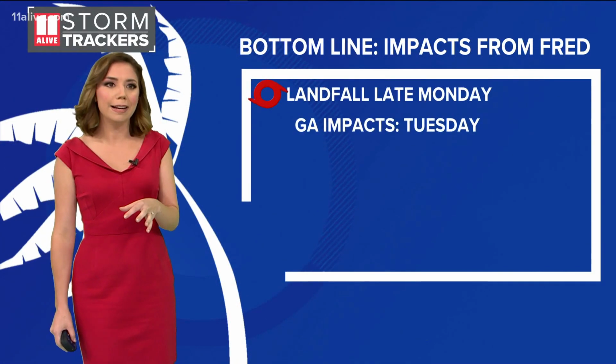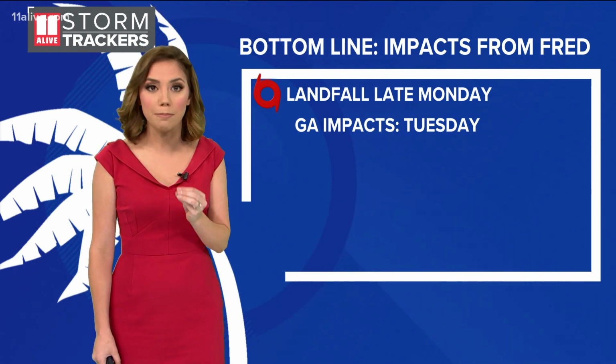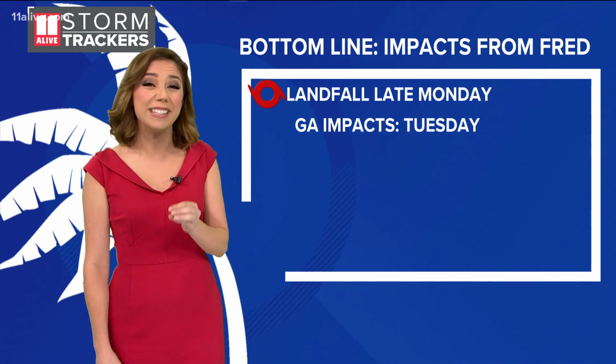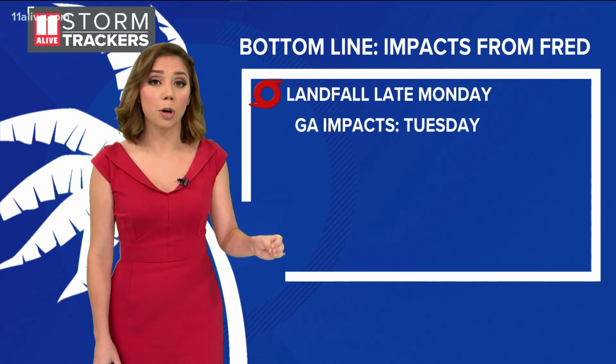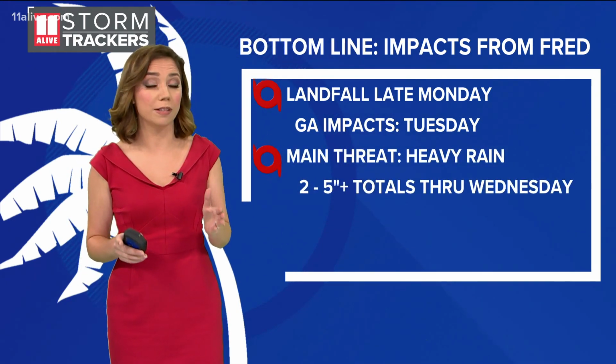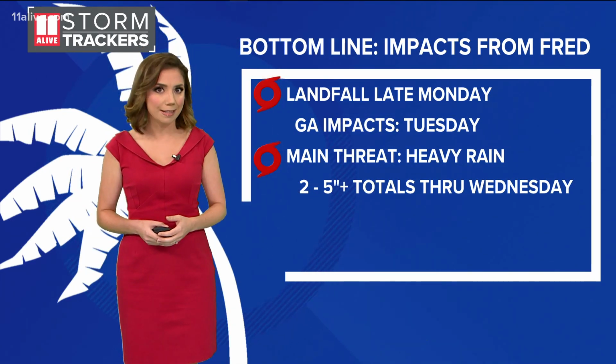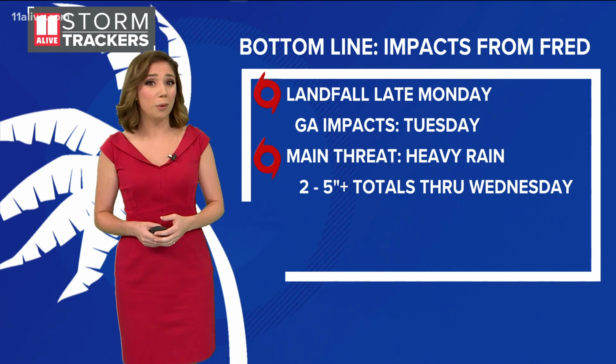So the bottom line, it's going to be making landfall this evening. Our impacts are primarily going to be tomorrow. In fact, I'm thinking between 7 tomorrow morning and 7 p.m. tomorrow evening. That's when the bulk of the rain comes, and that's when the bulk of our other threats come. How much rain are we talking about? 2 to 5 inches. There are going to be some locations in North Georgia that will get more than that.